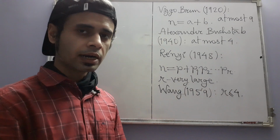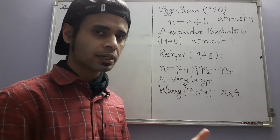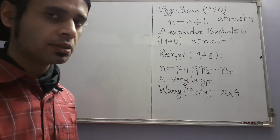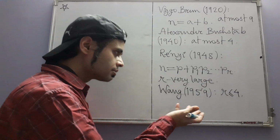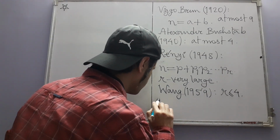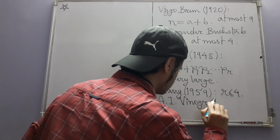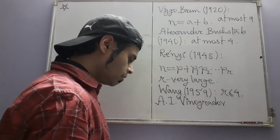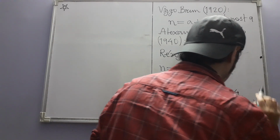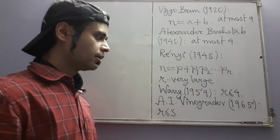So obviously this is not very large. I mean, when I am saying that r is very large in Renai's proof, actually it will be in some sense very large, but this then should be a significant improvement to that. However, even this was also improved by A.I. Vinogradov, who in 1965 proved that r can be considered to be less than or equal to 3.